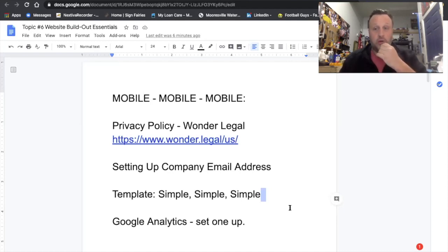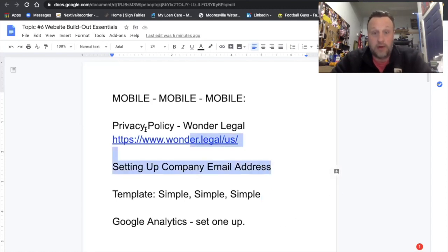So if you like to make things complicated because you're detail oriented, I beg you, pull back on the detail and keep it super, super simple. Mobile, privacy policy, setting up your company email address with the domain that you purchased for your business, yourdomainname.com. In this build out, those three areas are super important: mobile, privacy policy, setting up your email address.